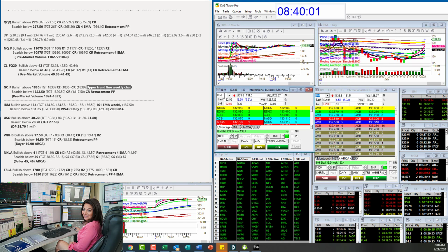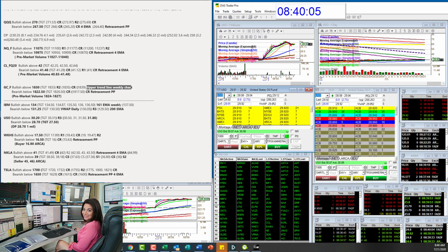Let's go to USO because USO is heating up again. This used to be in my Whisper every morning, but the volume is starting to finally come in again. 30 is a really key level. 30, 29. Those two levels are good for entries. Bear below 28.70. We did have a big dark pool level there not too long ago, so only if we go below that will I be bearish.